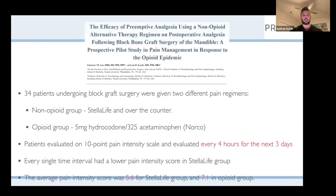Okay, this is a study by Lee and Suzuki where they did block grafting ridge augmentations, which is one of the more painful surgeries. The patients were either in an opioid group or a non-opioid group and were given Stella Life and over-the-counter drugs. And the Stella Life and non-opioid group outperformed the opioid group at every single time interval, which is pretty amazing.